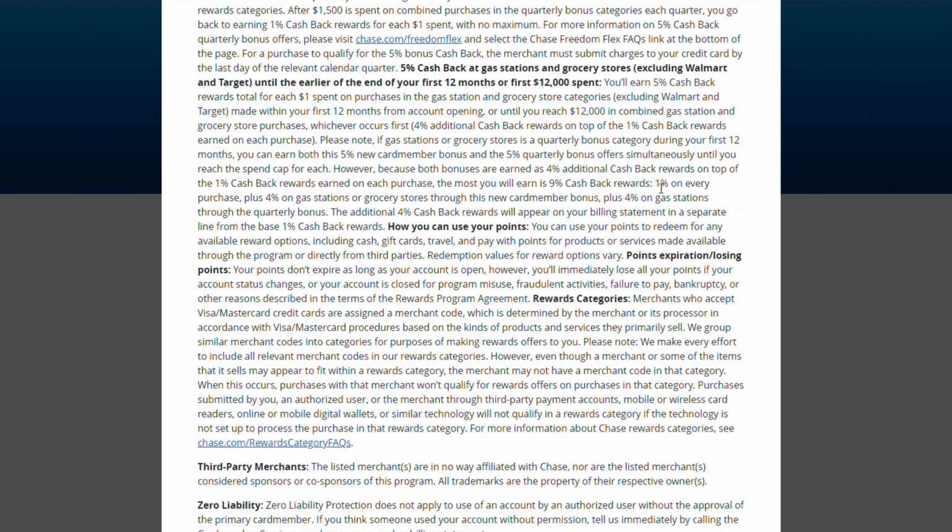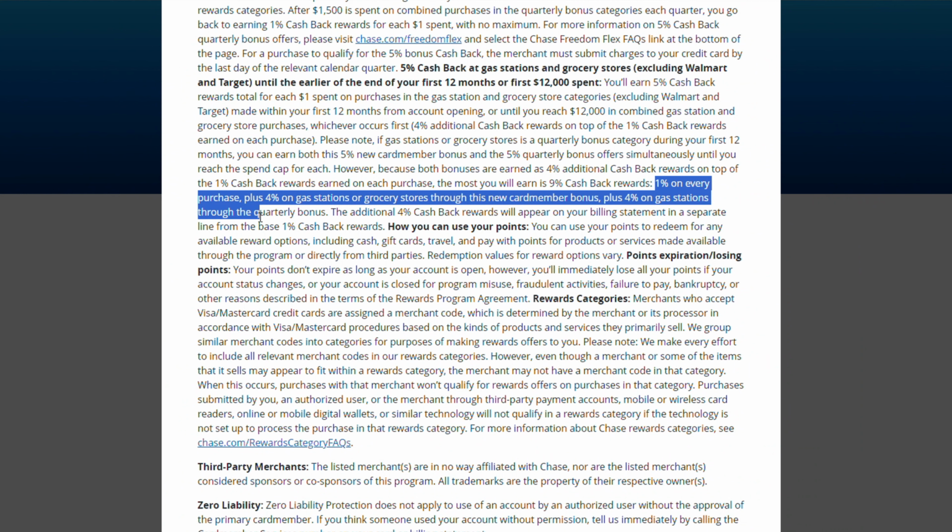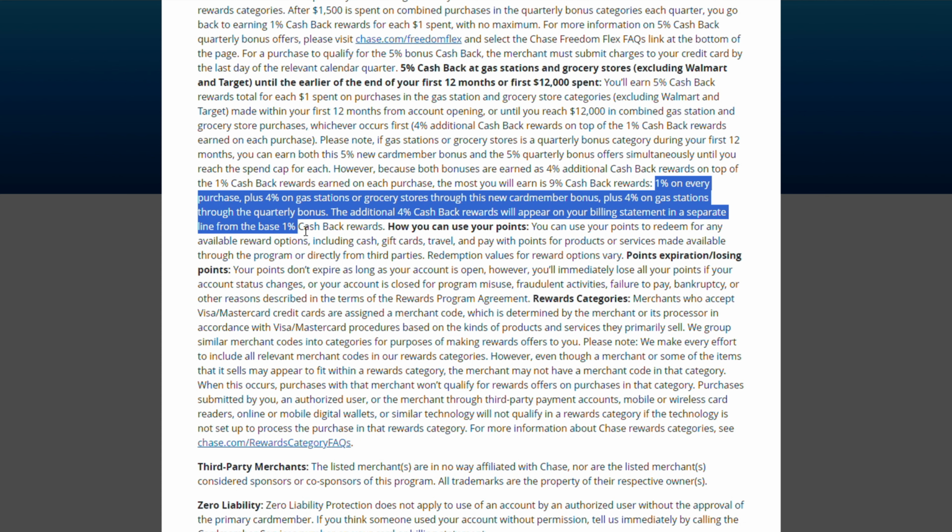So that is unfortunate that you're not actually getting 5%. You're actually getting 4% plus the 1% you would already get using that card. And then as we keep reading, 1% on every purchase plus 4% on gas stations or grocery stores through this new card member bonus plus 4% on gas stations through the quarterly bonus. The additional 4% cashback rewards will appear on your billing statement in a separate line from the base 1%. So, unfortunately, like we talked about, you're not going to get 10%, you're only getting 9%.